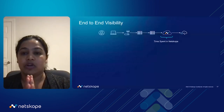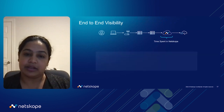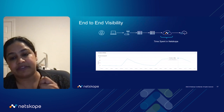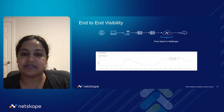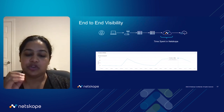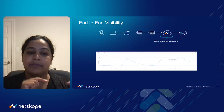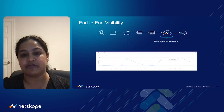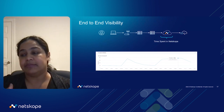Moving on, like I said, the time spent in Netskope is extremely important to account for this critical hop called Netskope in the end-to-end user experience. And the way we account for it is based on real user traffic being processed in our services at that point in time to provide you that true perspective of the amount of time spent to process that traffic and eventually determine based on policy enforcement whether that activity is allowed or blocked.